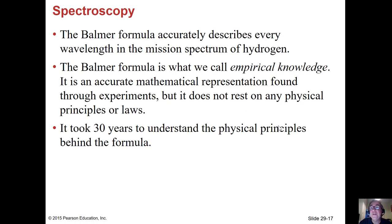It's just an empirical formula. It's not based on any science. He was just able to mathematically come up with this formula. It took another 30 years or so to actually understand the physics behind this, and this is quantum mechanics.